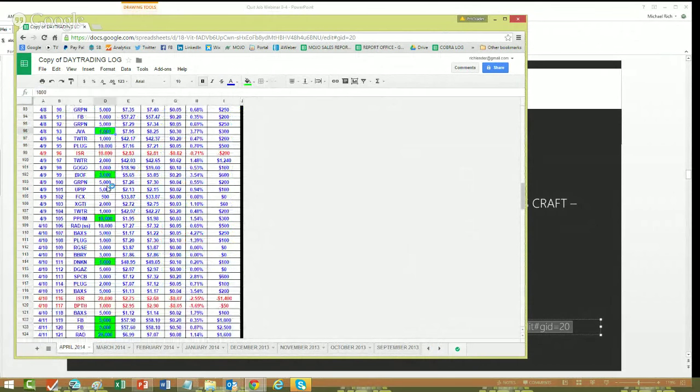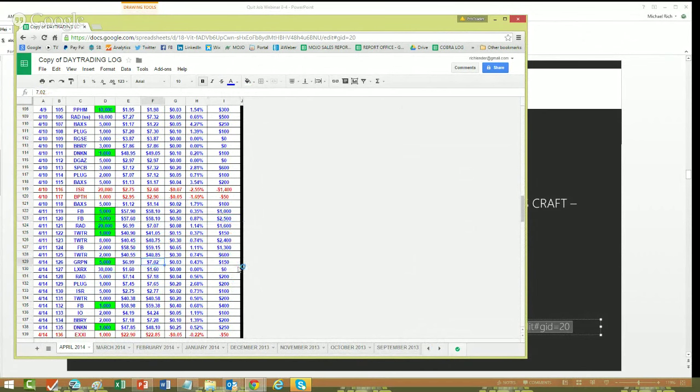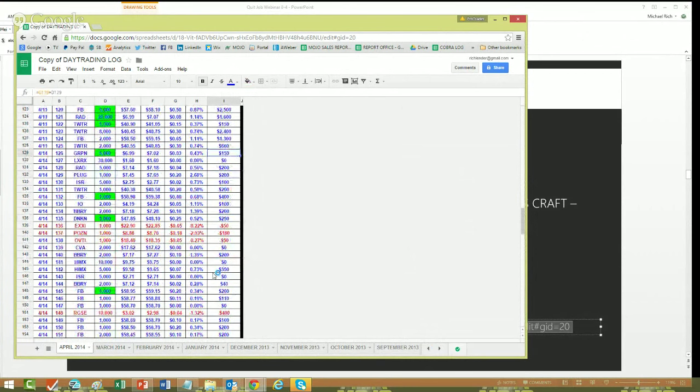I'm going 1,000 shares, 3,000 shares, 10,000 shares, 5,000 shares. This $1,000 would have only been 1,000 shares. I only would have made $250. This one, Facebook, 5,000 shares, that's $2,500. I only would have made $500. This Groupon, $6.99 to $7.02, I made $150. I would only have made $30, but I got my system down.